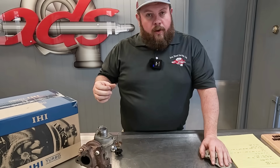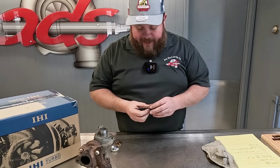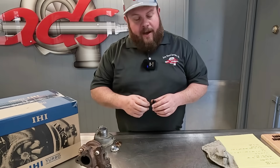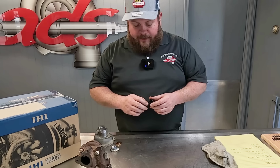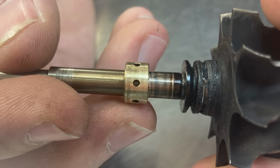To generalize the failure, we're going to say that it's a lubrication issue. We initially speculated that it might have been a lack of lubrication issue, but when we got the turbocharger opened up, we did find the presence of engine oil inside of the turbo. After inspecting the journals, there are indications of oil contamination, foreign debris in the oil, and the wear on the journals is extremely excessive. It's worn out for sure.